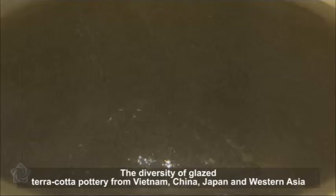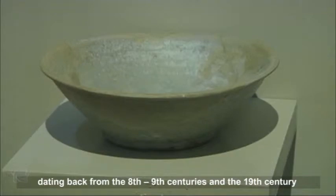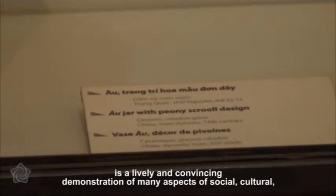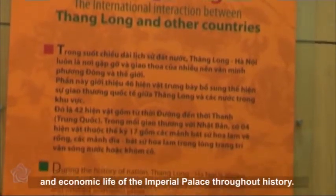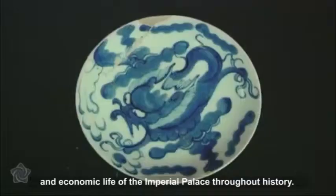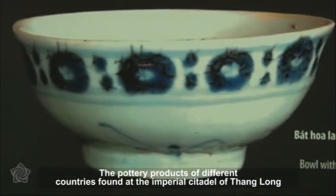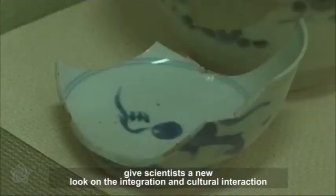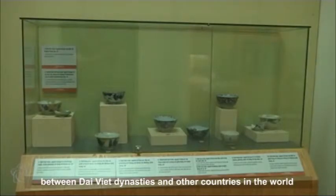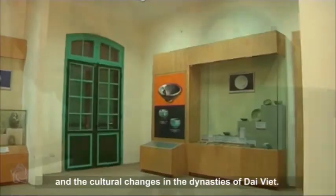The diversity of glazed terracotta pottery from Vietnam, China, Japan and Western Asia dating back from the 8th-9th centuries and the 19th century is a lively and convincing demonstration of many aspects of social, cultural and economic life of the Imperial Palace throughout history. The pottery products of different countries found at the Imperial Citadel of Thang Long give scientists a new look on the integration and cultural interaction between Dai Viet dynasties and other countries in the world, and the cultural changes in the dynasties of Dai Viet.